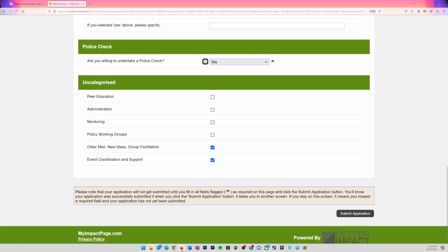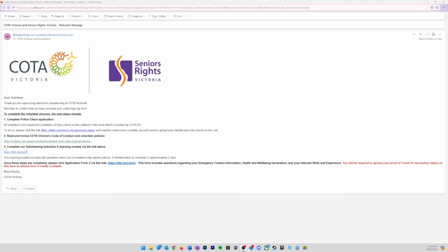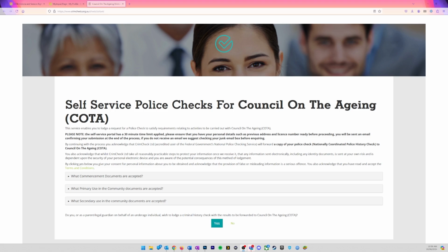When complete, select Submit Application down the bottom right. That will finalize this first step of the volunteer sign-up process. You'll receive an email to continue on. Doing so, there are 3 steps here, and the first to complete is the police check application, which is done through crimcheck.org. So please complete the crimcheck application by clicking on the link in the email, and that will take you to the crimcheck page.